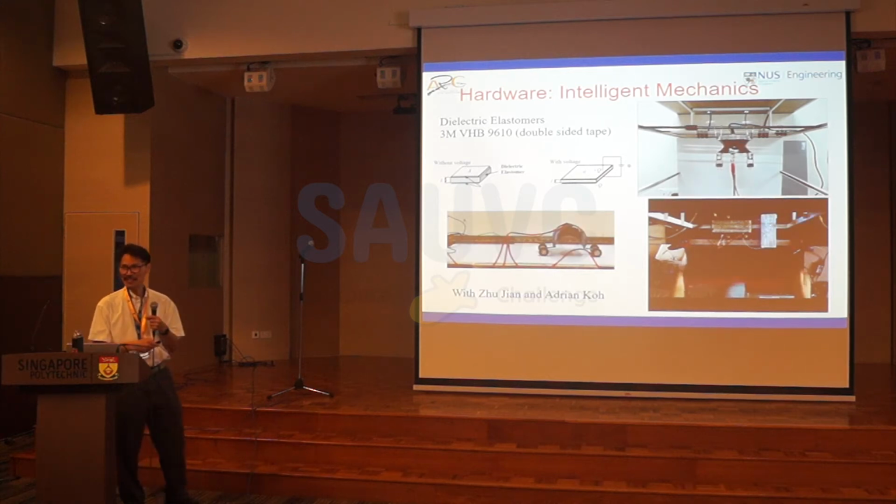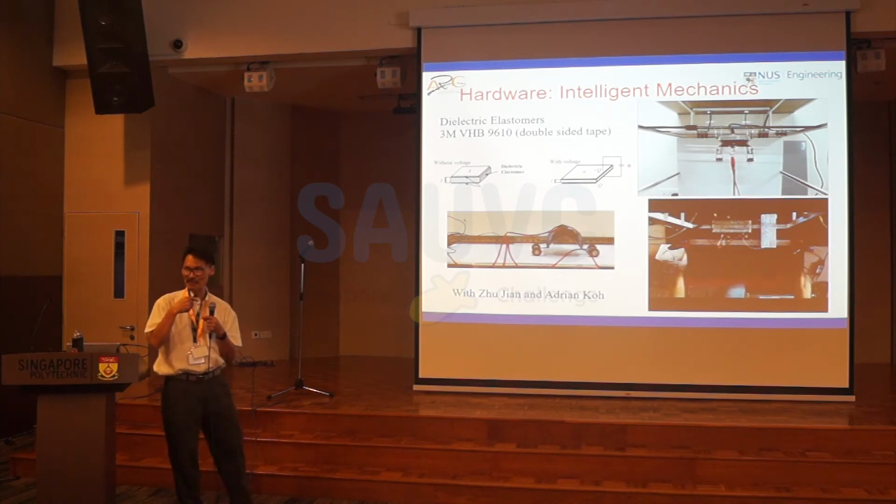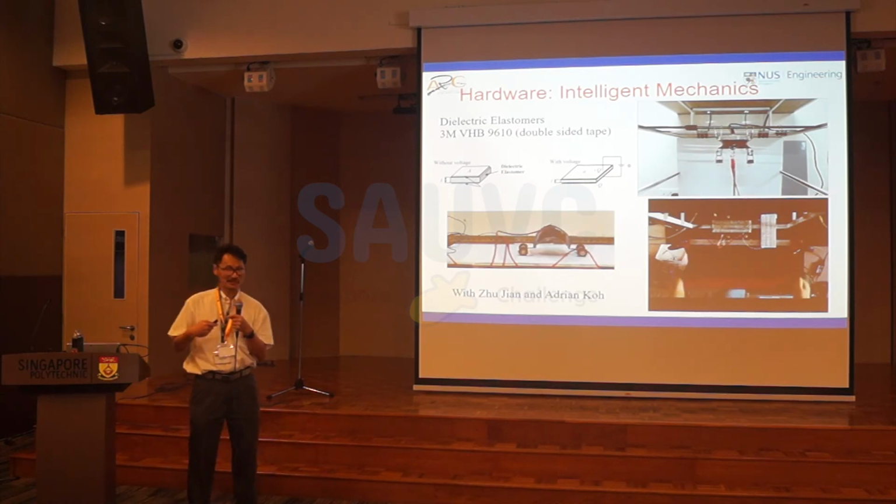Off-the-shelf product, very high bonding tape. I met 3M people, they even don't need some of them. The person I met doesn't even know this use of it. Right? So they're very excited about it.